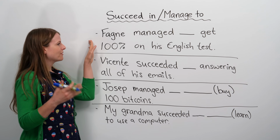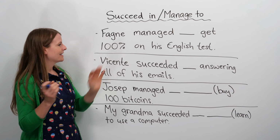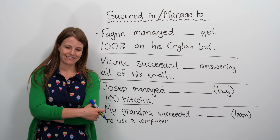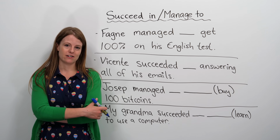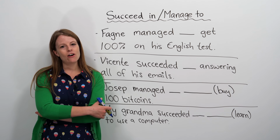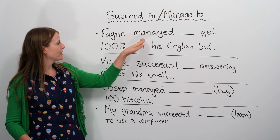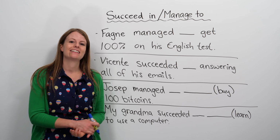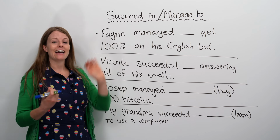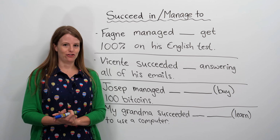So let's look at this example. Fanye managed get 100% on his English test. Fanye has been working very hard. So how can we fix this sentence? What do we need? So we have here manage. So we know we're talking about something that's difficult and that Fanye has accomplished. So what do we need after the word managed?